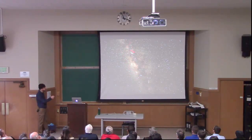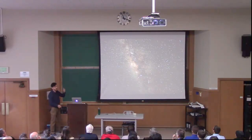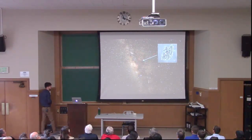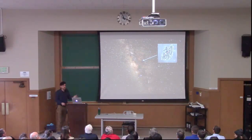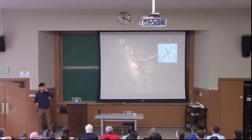But you also see there are these dark patches along that disk. The dark areas here are dark because there aren't a lot of stars outside of the disk. But the dark areas in the middle are not because of a lack of stars. They're because there are dust particles that obscure our view of the center of our galaxy. These dust particles are very similar to dust particles that we have on Earth. Cosmic dust isn't that much different from the dust that we have on Earth.